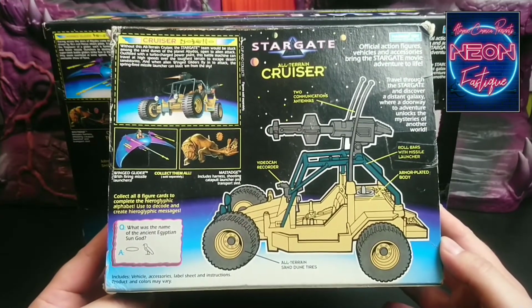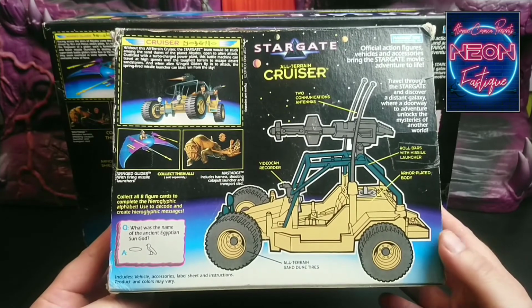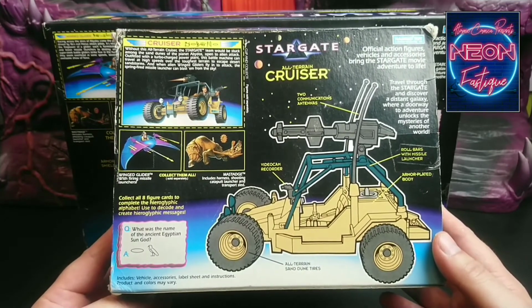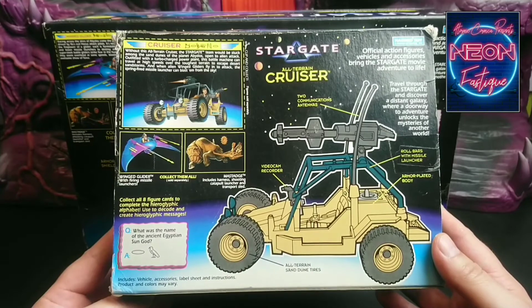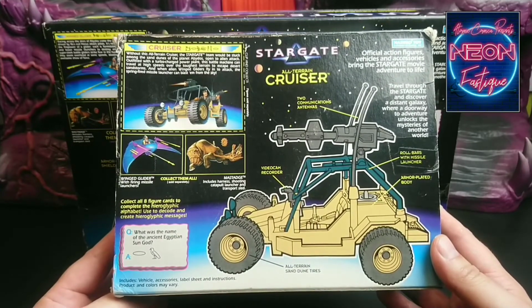So there you go. So that is the action figure line produced by Hasbro for Stargate. If you've not seen the movie, do give it a watch. It's really good. It's interesting. Yes, it's dated slightly, but all the main elements are there to keep you glued.